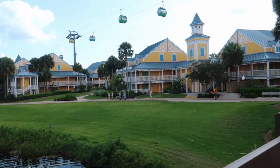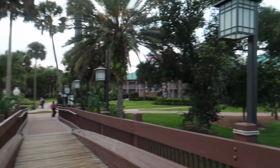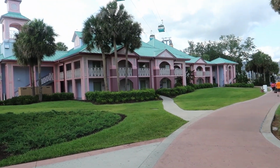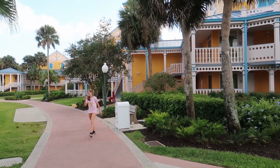So a way that you can actually tell the sections of this resort apart from each other is by the colors of them. So right here, this section is actually Aruba, and then if we come over here we see a different color. This is actually known as Jamaica.